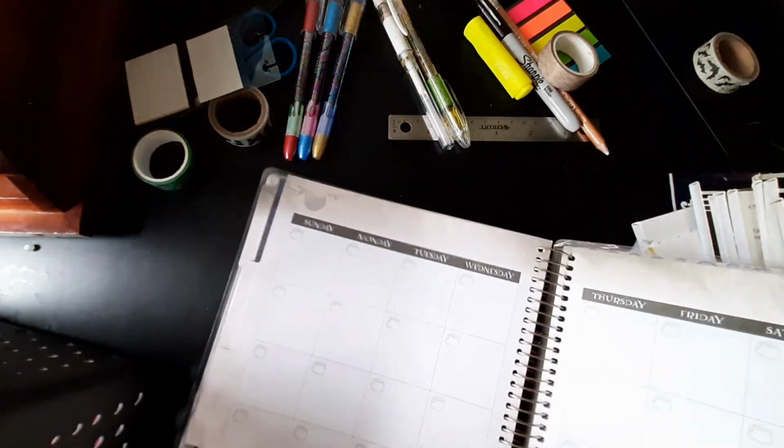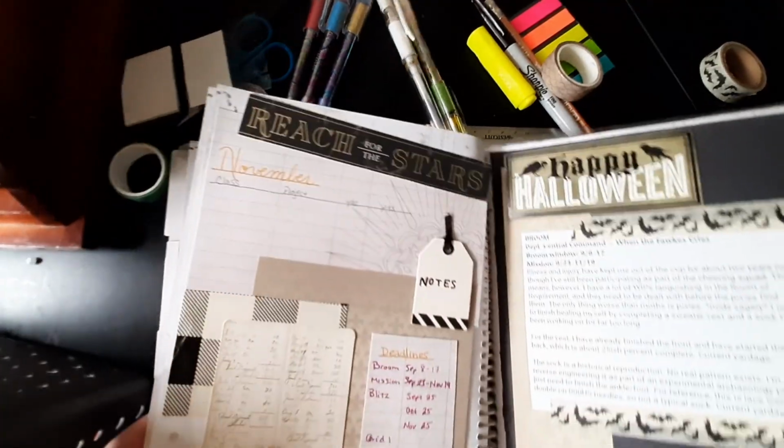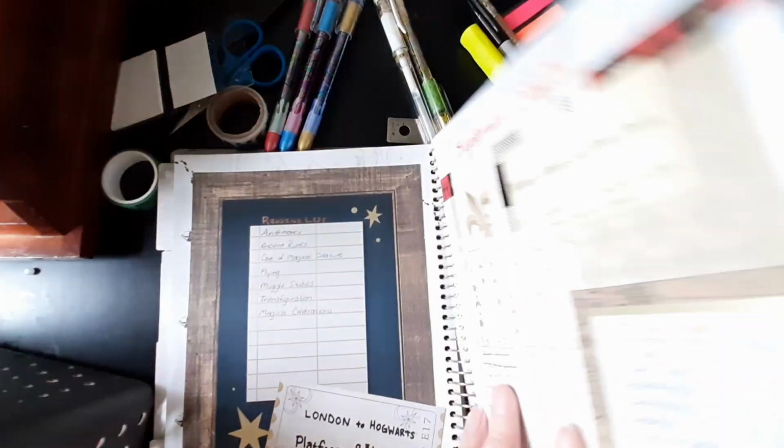So this is the most scrapbooky type of notebook that I have. I use a lot of ephemera in here to decorate the pages.